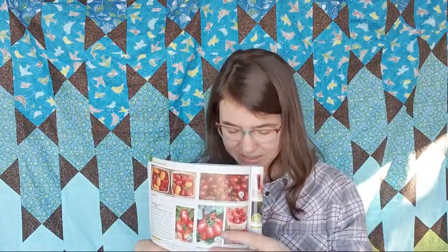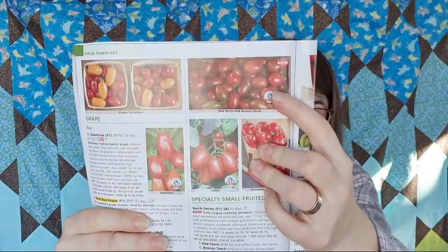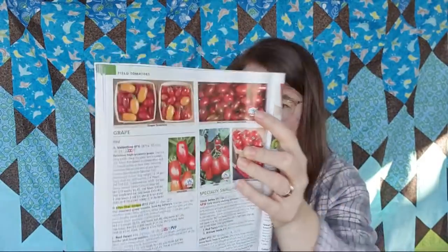Wait. Here's a picture of something else that I got. Okay, I'm not hunting for the picture anymore, but I'll tell you about this one. Okay, see up here? This is another tomato that I got. And it's not looking super clear in that picture. Yeah, because the other thing that I got from Johnny's, this was bad of me. I really wasn't allowed to buy these. But I bought Bronze Torch and Red Torch. Those are those tomatoes that I was trying to show you.